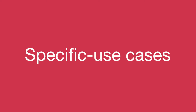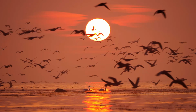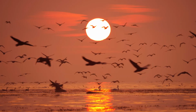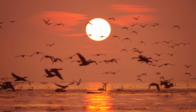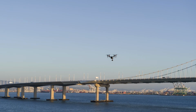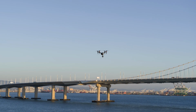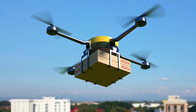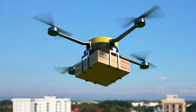They're also used in very specific use cases. There's a drone used in Ottawa, Ontario, to help reduce the number of geese on beaches. Not exactly the expected work of a superhuman technology, but a friendly neighborhood drone has many uses. Major companies are using these machines for local deliveries, such as packages, and of course, pizza.